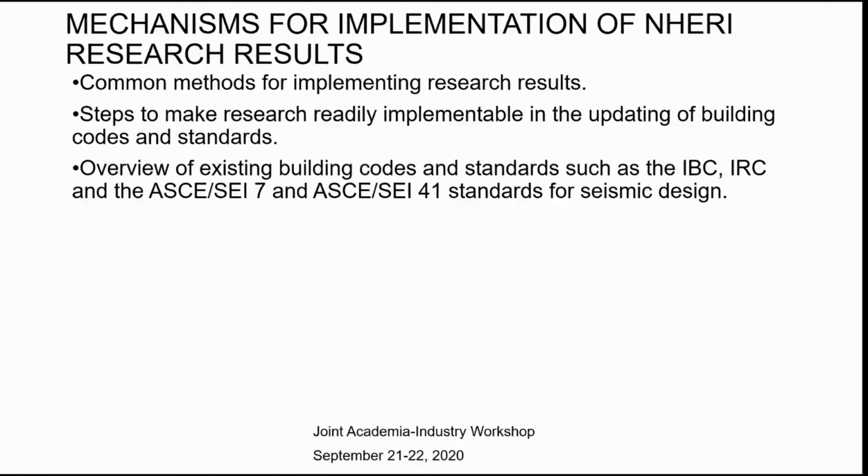There's an overview of how the existing codes and standards work. It's a mystery to students, I know. It's kind of a complicated world. And in the seismic world, as I mentioned, it goes from the NHERI provisions to ASCE 7, finally to the IBC or the IRC. Besides ASCE 7, we also discuss ASCE SEI 41, which is the standard for existing buildings.